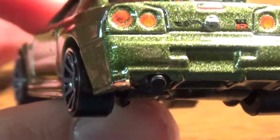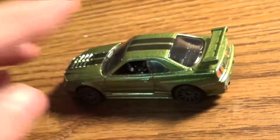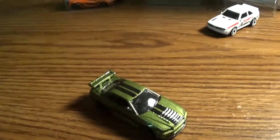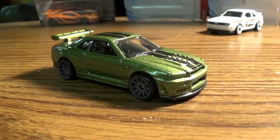Still, the taillights are detailed. That's good. And the brake light, Hot Wheels, Nissan, GTR, license plate, single exhaust port. It's right-hand drive because JDM. Still, the interior is pretty detailed. I've taken one of these apart before. Also, we do have some more stripes going across the roof here. But that is it for the Nissan Skyline GTR R34. So let's go on to the next and last car.